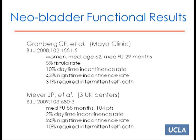And kind of the same results, obviously, it depends on the surgical techniques and selecting ideal patients for neobladder. So the continence rate is usually excellent, but there's a certain amount of nighttime incontinence and a certain amount of self-catheterization. So nothing is without toxicity, and again, it's often up to the physician and the patient to decide which toxicity they're more willing to accept.